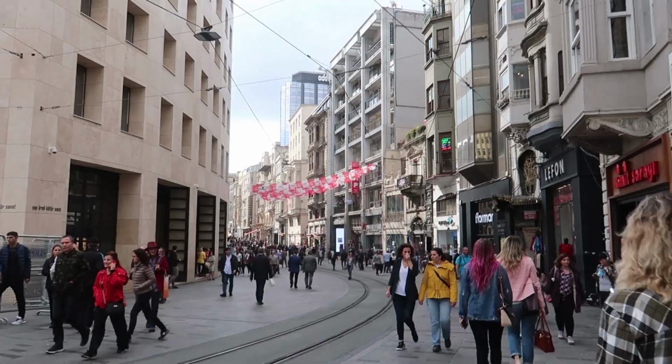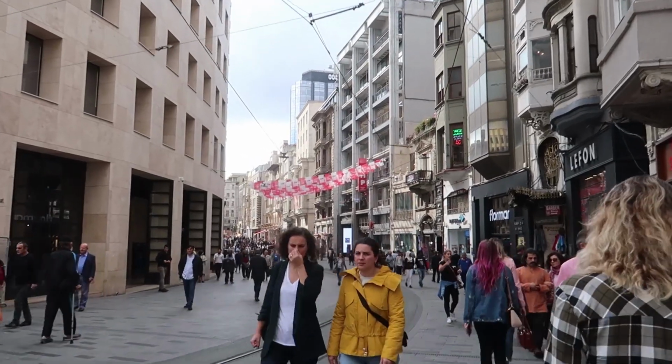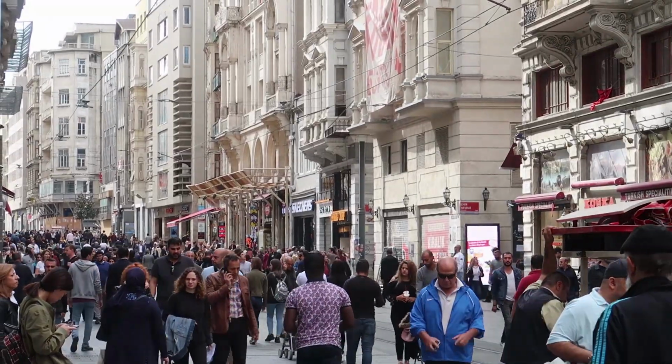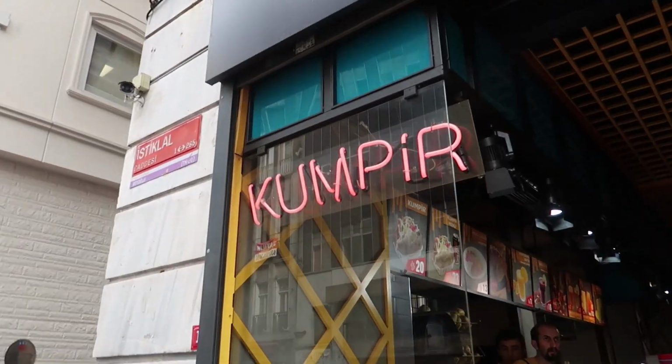Today is a new day. We're walking on Istiklal Street, which is pretty much Istanbul's shopping street district. As you can see, even on a Monday, it is crowded. Everyone's doing their shopping. Today we're gonna go check out Galata Tower, Taksim Square. We had a recommendation on which real Turkish coffee to try, so we're gonna do that. Today's gonna be a lot of fun.